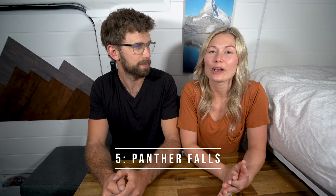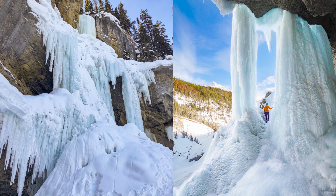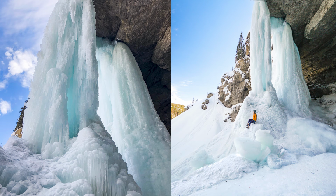Number 5 on our list of the best easy hikes in Banff is Panther Falls. This is one of our favorite winter hikes on the Icefields Parkway. It's super beautiful. The waterfall is frozen. You can go behind it. You can climb on it if you have ice spikes. Be careful, of course. This hike is only 1.3 kilometers and 85 meters of elevation gain. It is really easy. Really worth it. Good bang for your buck.